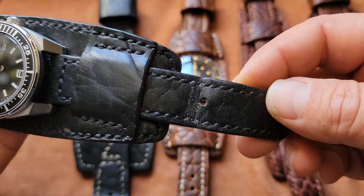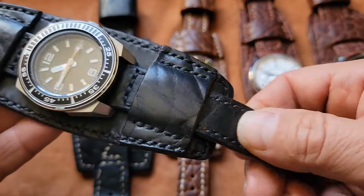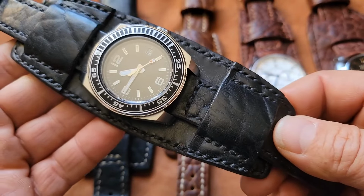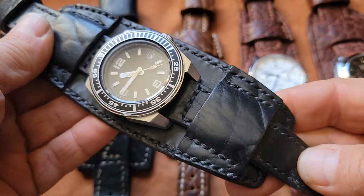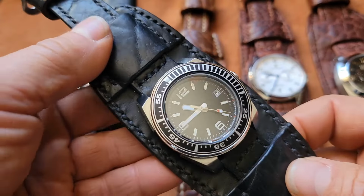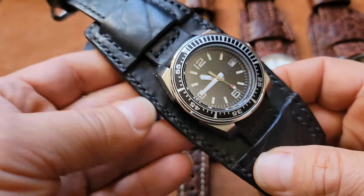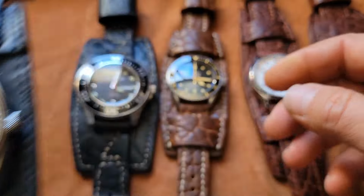I have one hole for myself here. I was going to make this to sell. As I was making it, I wasn't happy with it. In the end, I'm very happy with it. I suppose I could still sell this, but I've been wearing this as my everyday for the last few days. I think this might be my beater, my official beater work watch, at least the band.